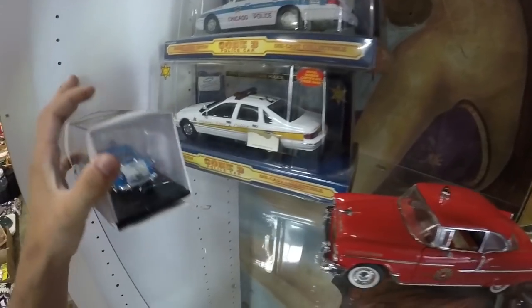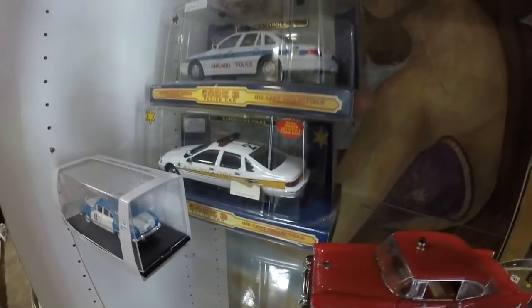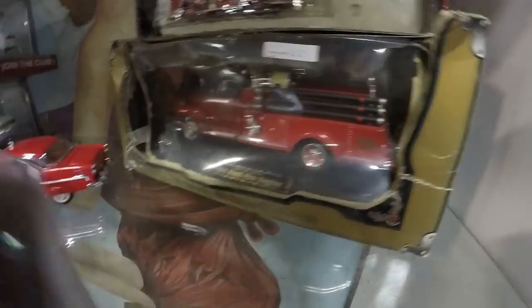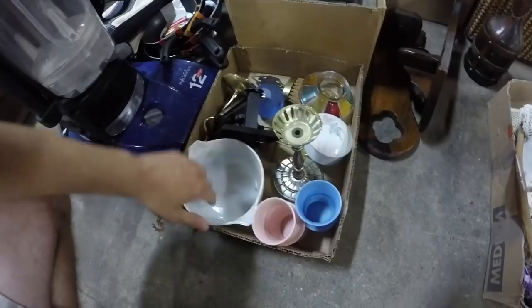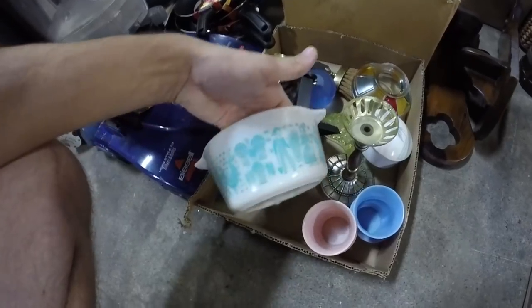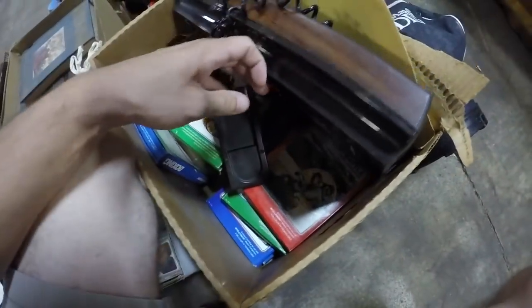Alright, so these are Code 3 police cars. I know Code 3 makes fire trucks, and they're worth some money, so if you guys ever find any Code 3 stuff in a case, the police cars aren't worth that much, but trucks are. Alright, oh, these are plastic. Alright, well, there seems to be a lot of Pyrex here. Got an Amish butter print. I haven't seen one this small in a while. That's kind of crazy in a way. You got some older video games in television. It's got all these games in there as well, so I might bid on this lot.